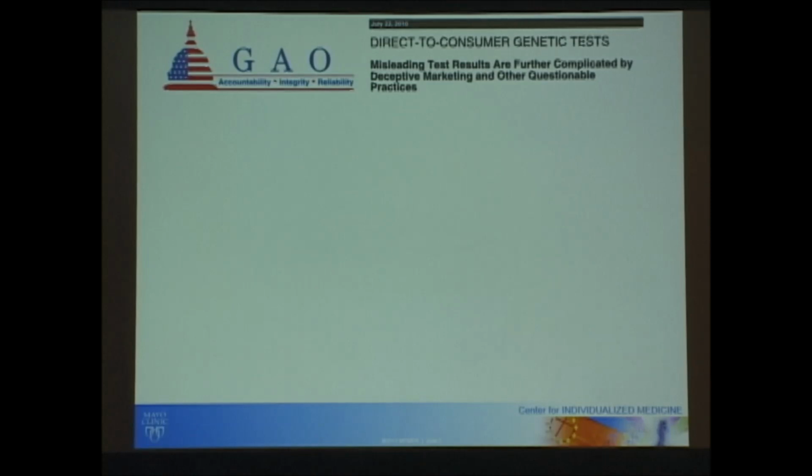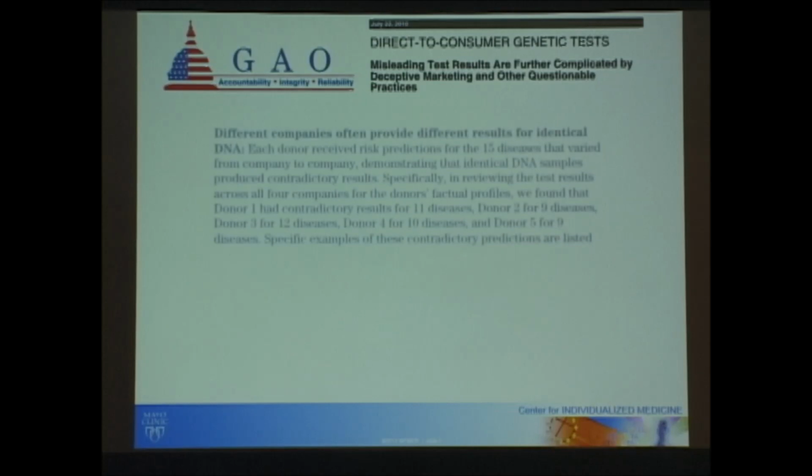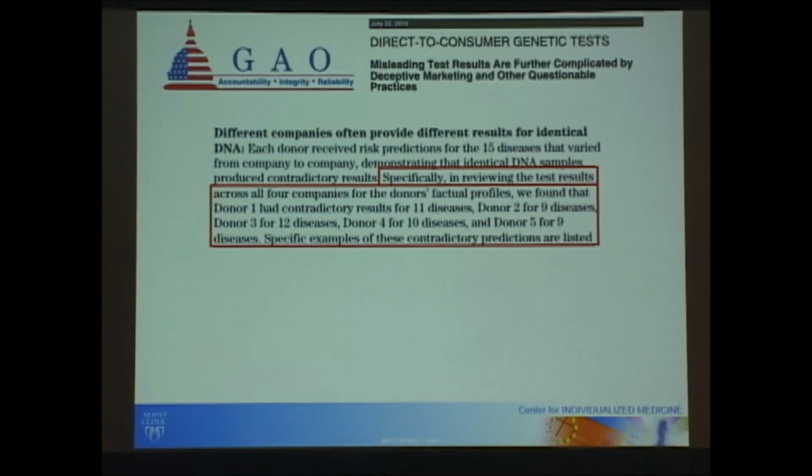They actually did a study where they took 5 donors and had them take 2 samples. And they sent those 2 samples to 4 different labs. One sample had all accurate information about that donor, and the other sample had some false information, like different gender, different race, that type of information. What they found is that the results were all over the board. One donor had contradictory results for 11 diseases, another one 9, another one 12, 10, and 9. So the results were all over the place.